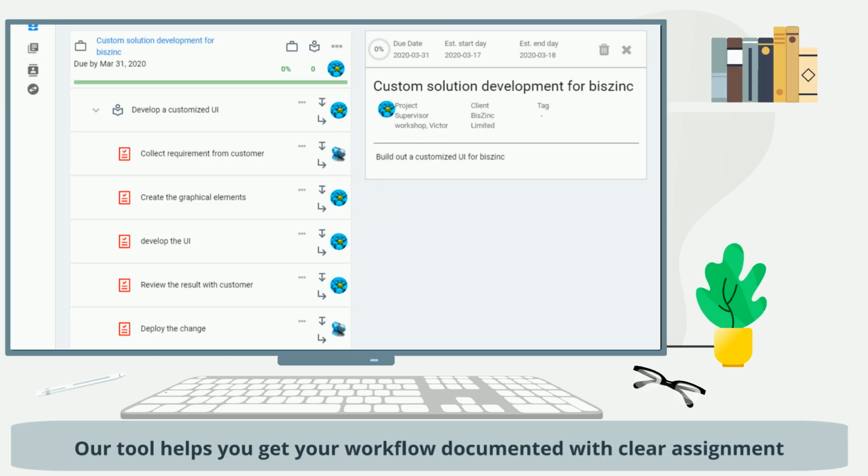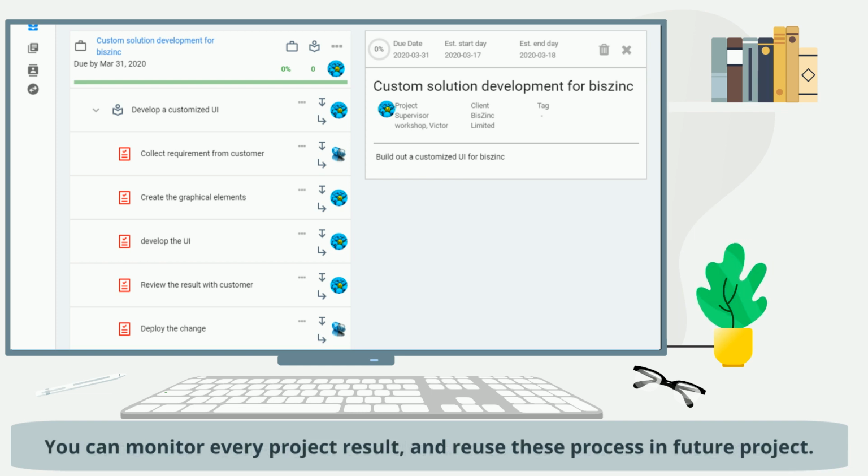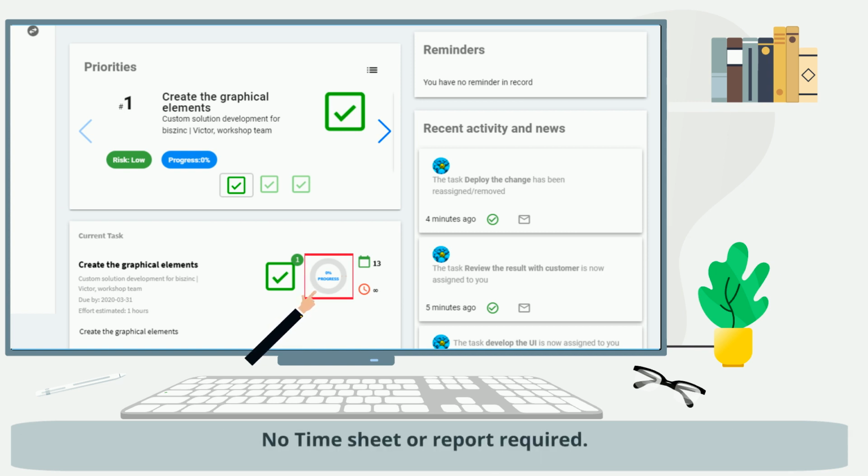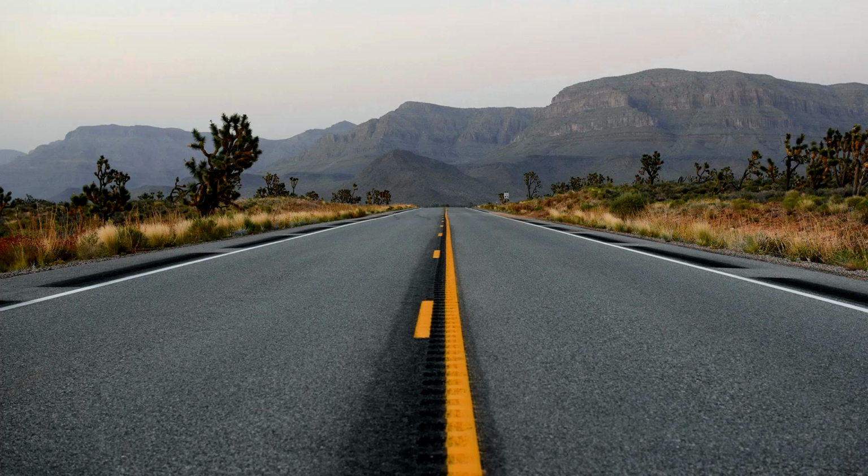Our tool helps you get your workflow documented with clear assignment. You can monitor every project result and reuse these processes in future projects. There's very little upkeep for your members. They need only to update their progress with one click. No timesheet or report required.